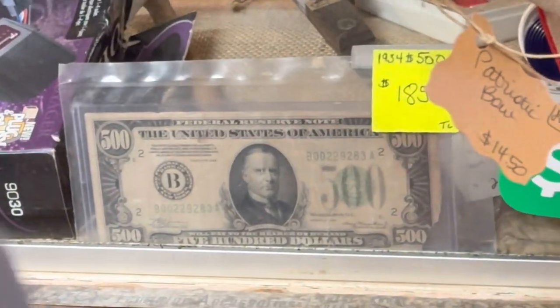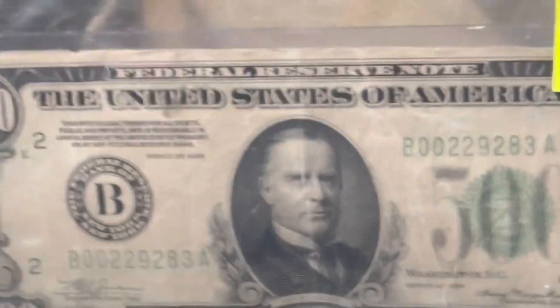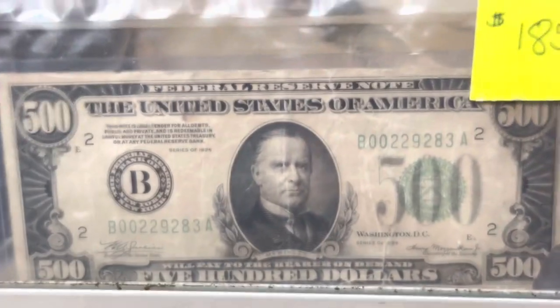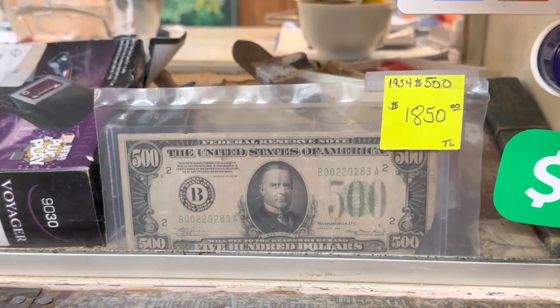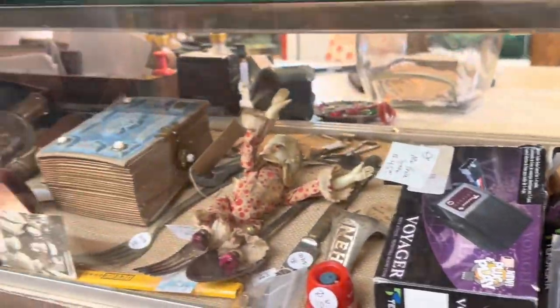It's a nice shape too. I mean, it's had McKinley, you can look. Bill? Yeah, it's a real one. I'd like to have a stack of those. Yeah. That's a rare bill right there. 1934, $500 bill. $1,850. I don't know much about money, but I know that's a rare bill.